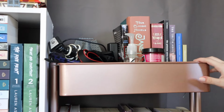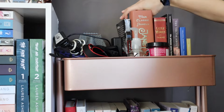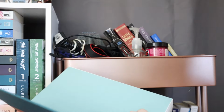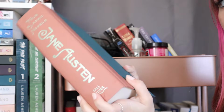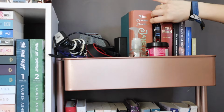Now we're gonna get onto my cart. I'm just gonna name the books that I have on here. I have the Jane Austen little big book of her books in here, which include Sense and Sensibility, Pride and Prejudice, Emma, and Persuasion. This used to have a dust jacket on it. Guess what I did with it? I threw it away. And then I have Looking for Alaska by John Green.